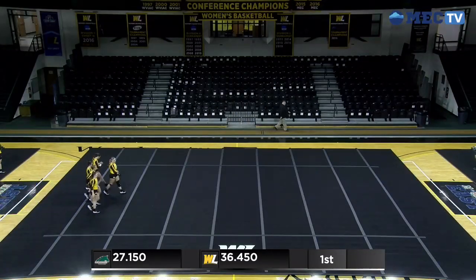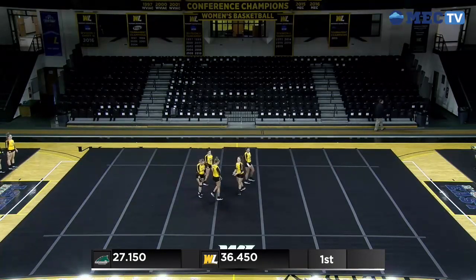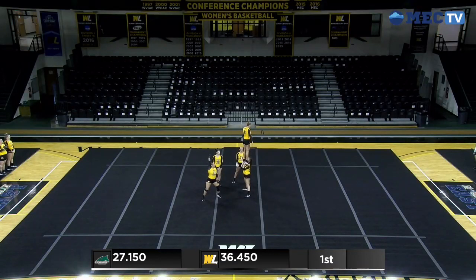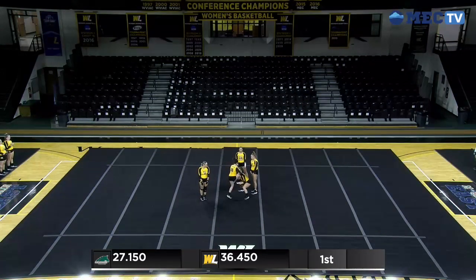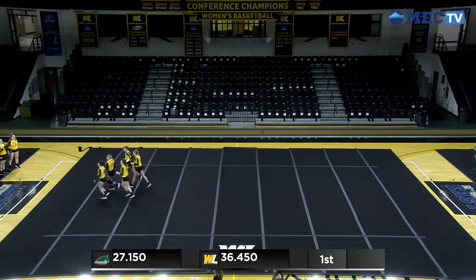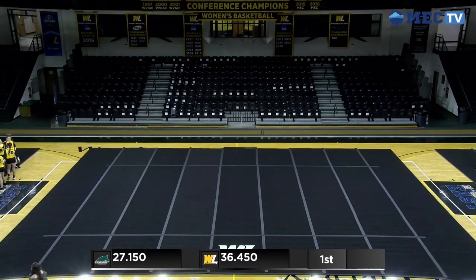And here come the Hilltoppers for their 5-element heat. Start value of 9.75 for West Liberty. On the season, averaging 8.8. Once again, judges looking for stability of structures, body position. You may have seen the counter in the background, counting off 1, 2, 3. As we mentioned, all positions must be held for a minimum of 3 seconds.